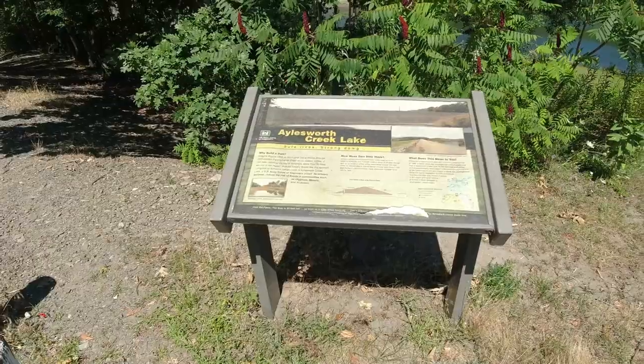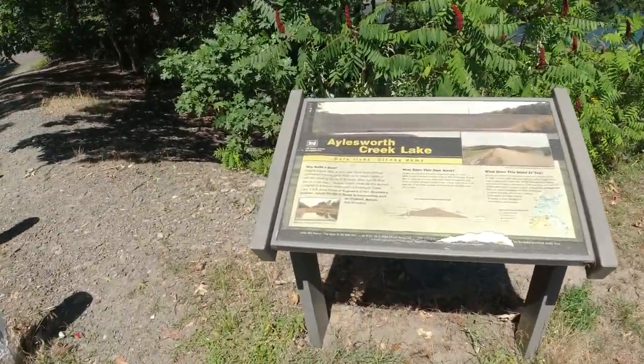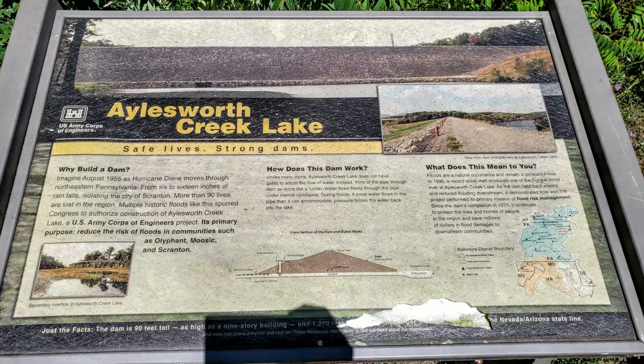It has Aylesworth Creek Lake, which is the official name of the lake there. And it says, why build a dam? It says, imagine August 1955 as Hurricane Diane moves through northeastern Pennsylvania. From 6 to 16 inches of rain falls, isolating the city of Scranton. More than 90 lives are lost in the region. Multiple historic floods like this spurred Congress to authorize construction of Aylesworth Creek Lake, a U.S. Army Corps of Engineers project. Its primary purpose? Reduce the risk of floods in communities such as Oliphant, Moosic, and Scranton.